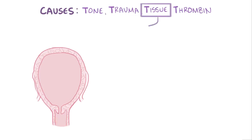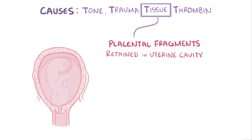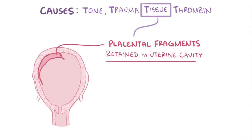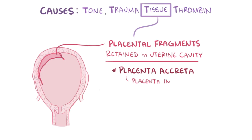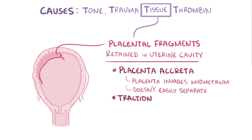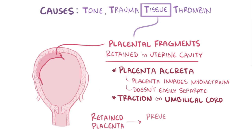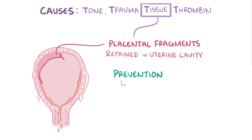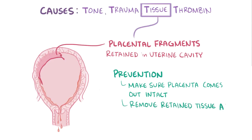The next T, tissue, refers to placental fragments retained in the uterine cavity. The entire placenta normally separates from the uterine wall in the 3rd stage of labor, but occasionally a part of the placenta can stay behind in the uterus. In placenta accreta, the placenta invades the myometrium, so it doesn't easily separate from the uterus. Placenta accreta, or just too much traction on the umbilical cord, can both cause the placenta to be retained. This in turn prevents effective uterine contractions, and leads to uterine atony. The goal with this one is to prevent it from happening in the first place, by making sure that the placenta comes out completely intact, and removing any tissue that does get retained as soon as possible.